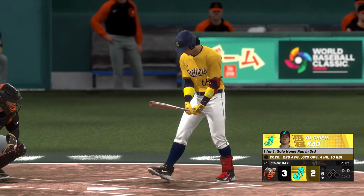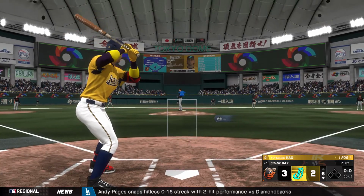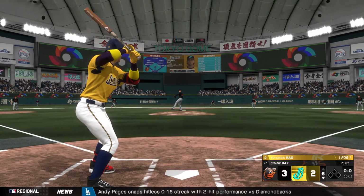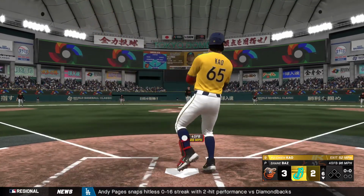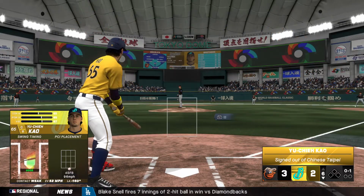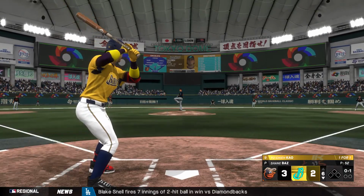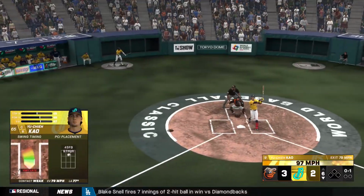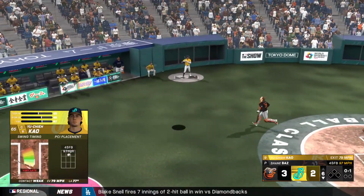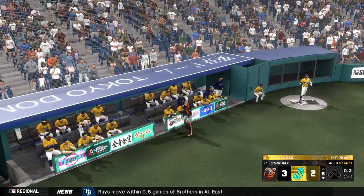Well, we go bottom 6. Here's the catcher, Yu-Jae. Tapped at the plate, but it's a foul ball. Swing and a pop-up. Foul territory for the catcher. And that's a foul ball.